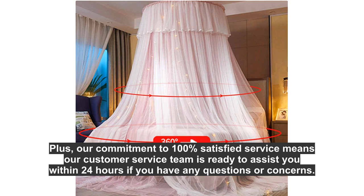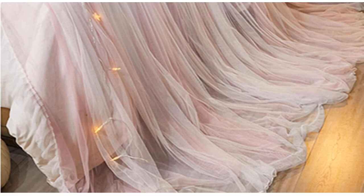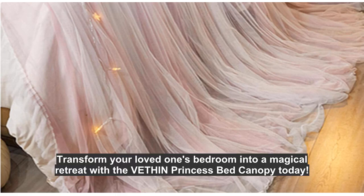Plus, our commitment to 100% satisfied service means our customer service team is ready to assist you within 24 hours if you have any questions or concerns. So why wait? Transform your loved one's bedroom into a magical retreat with the VETHIN Princess Bed Canopy today.